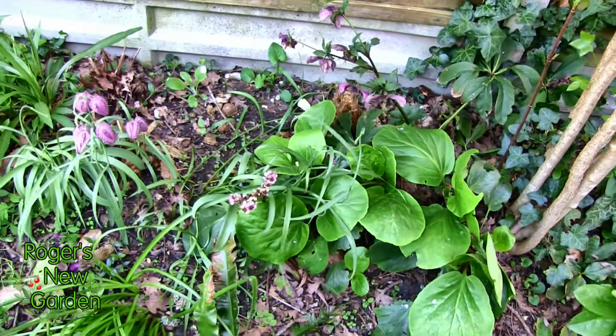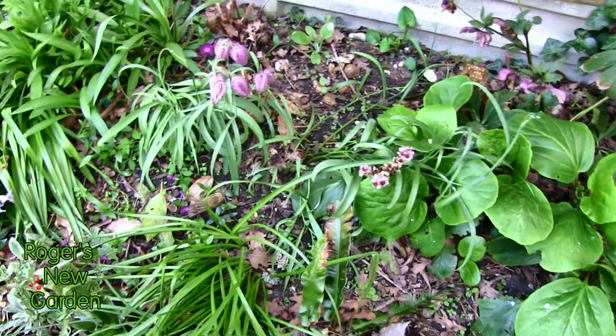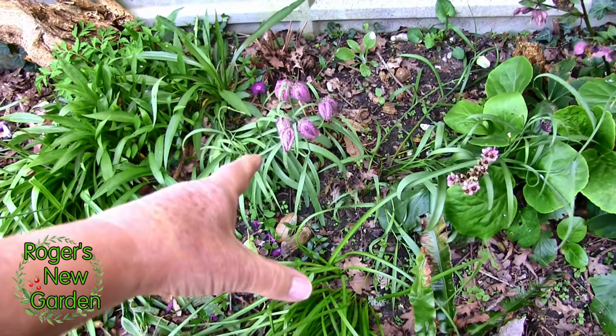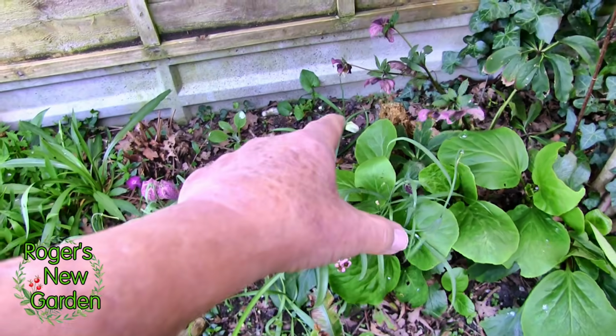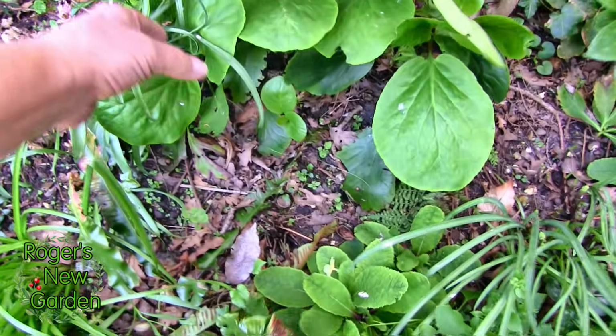And then we do have a problem because I'm not quite sure what's happened here. I wonder if that's wind or whether it can't be lack of water. This ground's still wet, but several of my snake's head fritillaries have fallen over there, including the white one, which is a bit disappointing. These over here are finishing now.